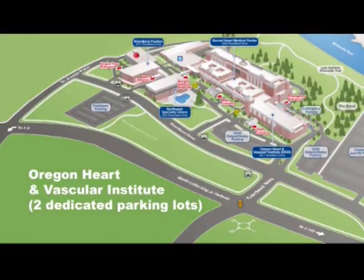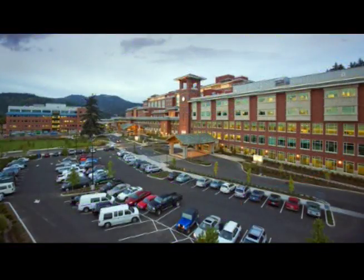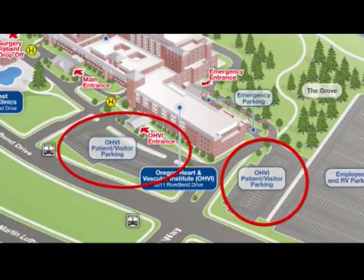For your convenience, parking for the Oregon Heart and Vascular Institute is in 2 lots. One in front of the OHVI entrance, the other is just south of OHVI. Both lots are restricted to Oregon Heart and Vascular Institute patients and their families.